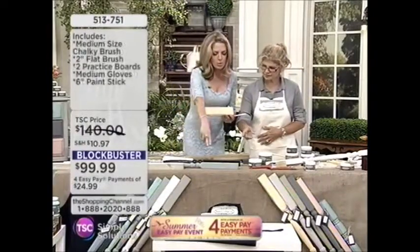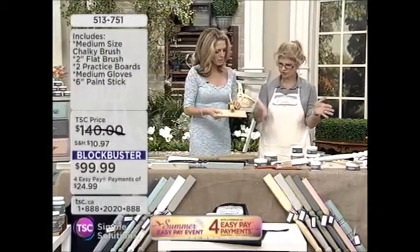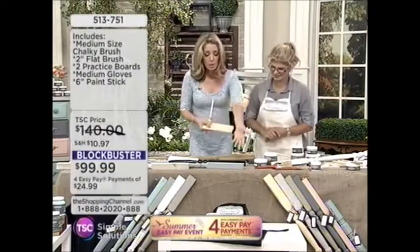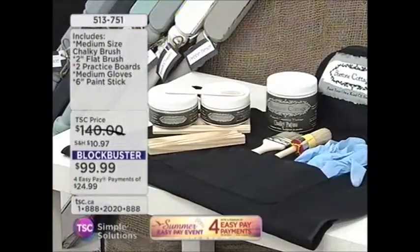There are two brushes, including a flat brush, which is nice for applying the top coat. It's just your back and forth. There's also a set of gloves and one of our hand-painted aprons. So we've got the parcel in front of us. This is everything that you are receiving for $99.99.